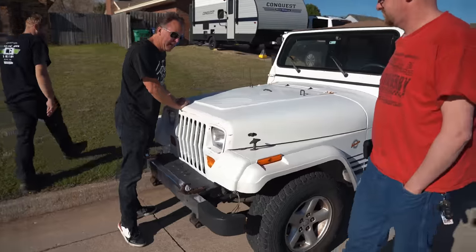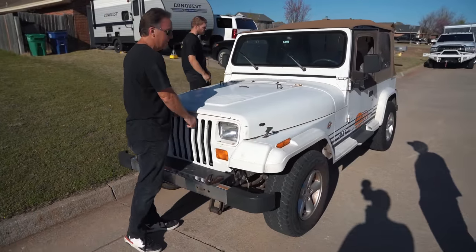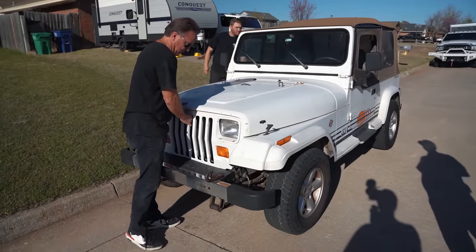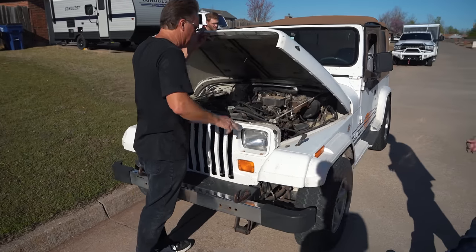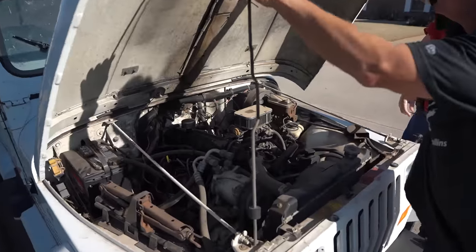So the Islander package was the paint, the stripes, the painted flares, special gray interior. Also the 20-gallon gas tank. Right, plastic 20-gallon gas tank, and they were? Tilt steering wheel and your limited slip.